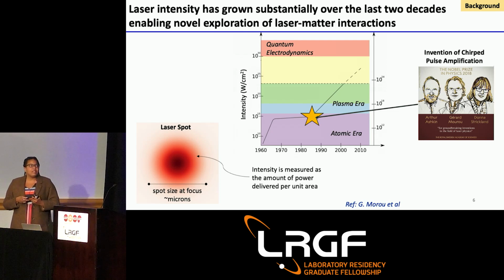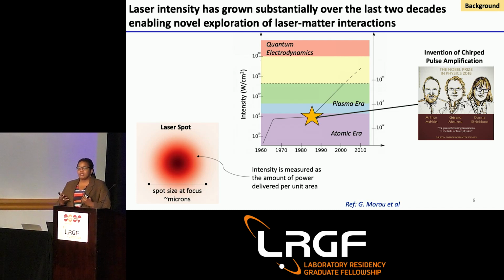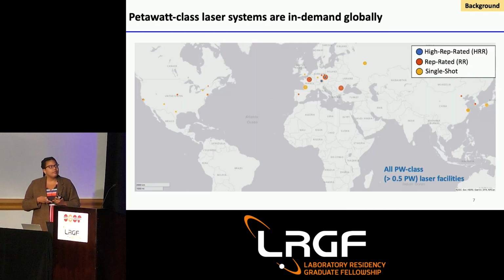But basically what this invention of CPA allowed them to do is to creep up in laser intensity. And now we're in this plasma era where you have a more intense laser, you're able to ionize your material and create plasmas. And there are a lot of cool applications for being in this era of high intensity lasers.